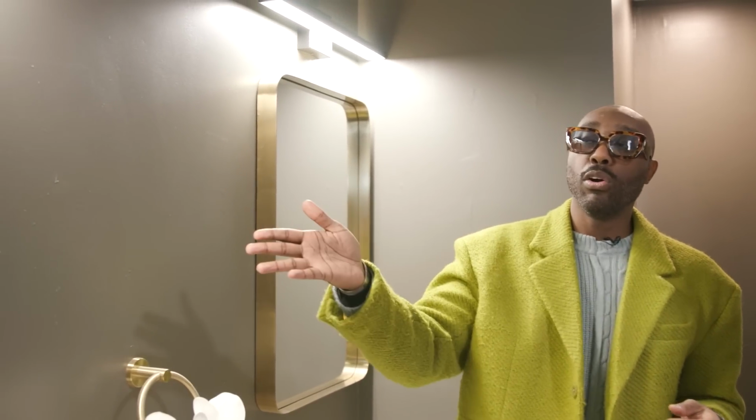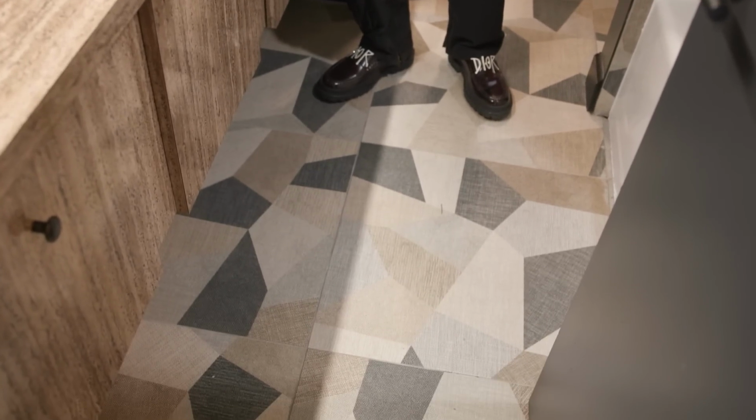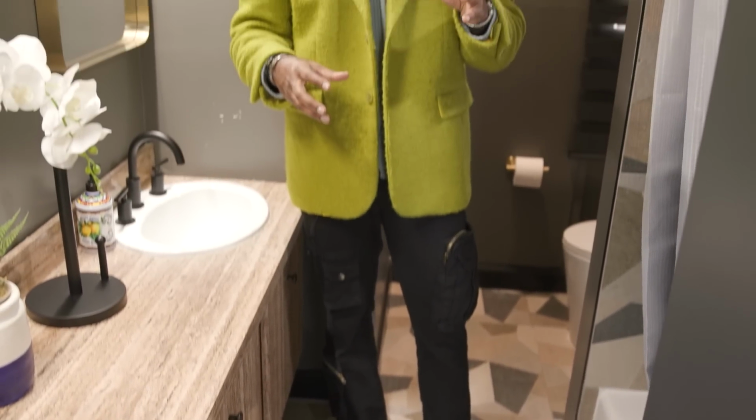And then I painted the bathroom this really beautiful sage gray, which allowed the beautiful gold mirrors to pop. And also it worked well against this vintage countertop, which I was able to keep and salvage. As you can see, the tile is a linen tile. It's actually a ceramic tile, but it has this printed linen finish to it, which is so cool.